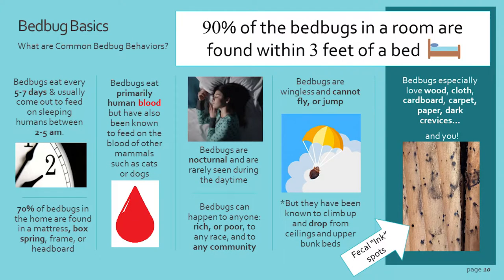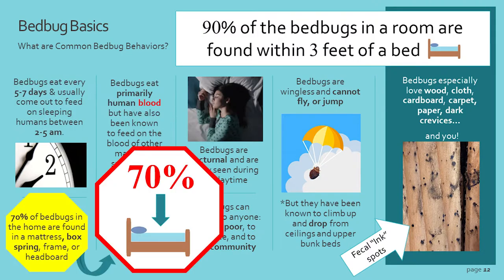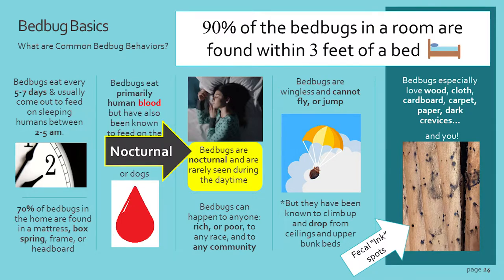Let's talk about some bedbug basic behaviors. Once a week, the bedbugs eat, about every 5 to 7 days, in the early morning hours when people are sleeping. About 70% of the bedbugs are usually hiding right on the bed itself. Bedbugs primarily eat human blood. And they are nocturnal, meaning they are up at night and they are rarely seen during the day.